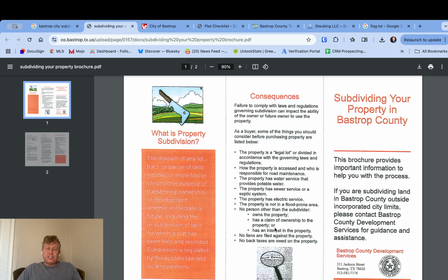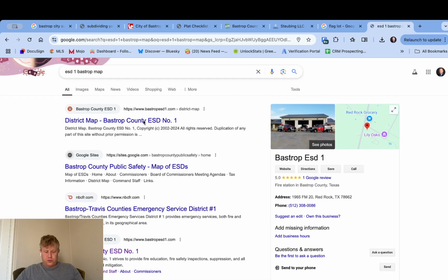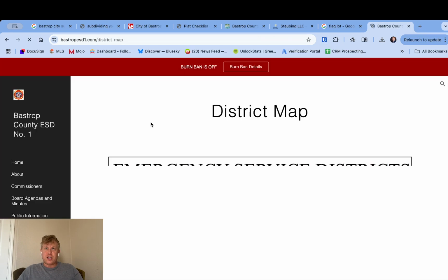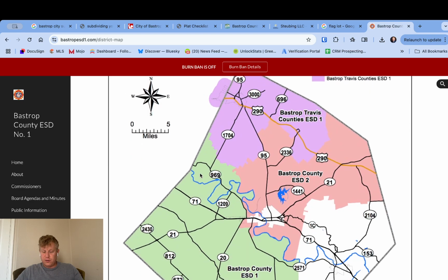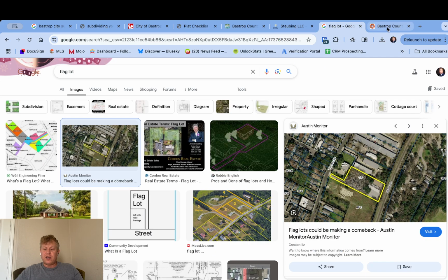Some of the other entities that you're going to deal with, particularly in the county, are the ESDs, Emergency Services Districts. These are the fire departments for the county. ESD 1 covers the southern and western portion of the county. ESD 1 is green right over here. They recently adopted the International Fire Code, which I believe is from 2018.